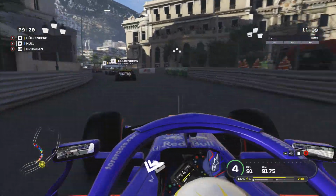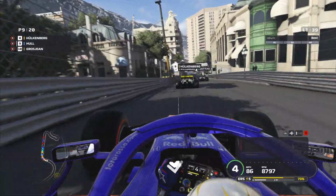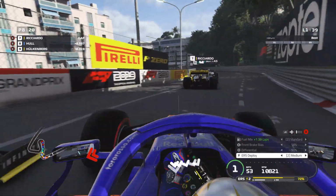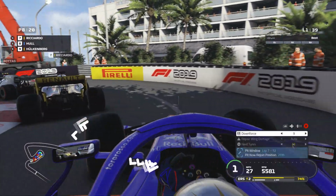Ricciardo trying to attack Bottas ahead of us there. Then slots in Hülkenberg in 8th. We retain 9th position just ahead of Romain Grosjean. Hopefully we haven't got any damage. And I'm going to dive down the inside of Hülkenberg, who is a little bit napping into the mirror boat. Can we out-traction him on the exit? Yes, we can. So that's actually dispatched one of the Renaults.